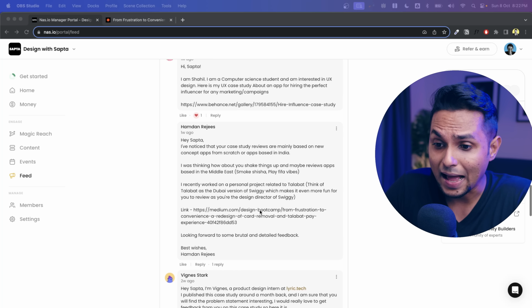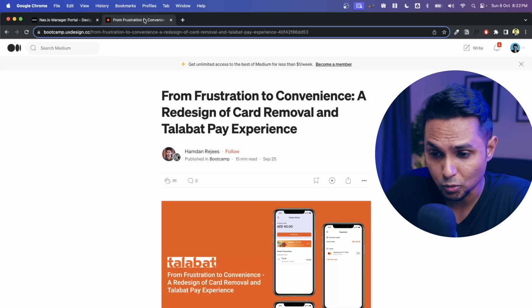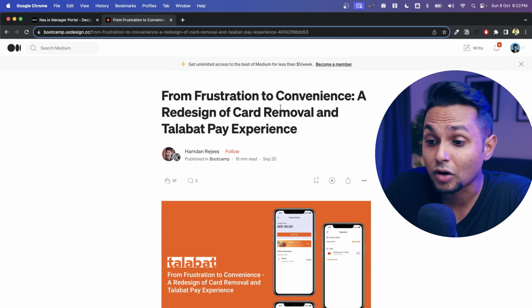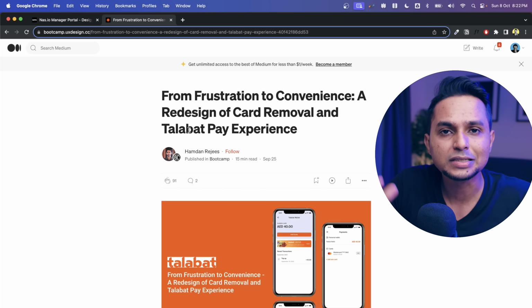So here we are, and this is the case study that I'm going to pick, which is by Hamdan. I have it open on my tab already. It says, from frustration to convenience, a redesign of card removal and Talabat pay experience. Now, for people who do not know, Talabat is like the Swiggy of the Middle East. So if you want to order food and stuff like that in Dubai or any other countries in the Middle East, Talabat is one of the available apps. Pretty popular out there. It belongs to the German giant Delivery Hero, the same company which also owns Foodpanda. So Talabat is also owned by the same company. Let's go ahead and see.